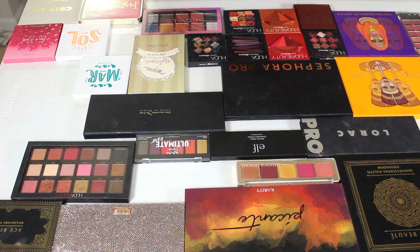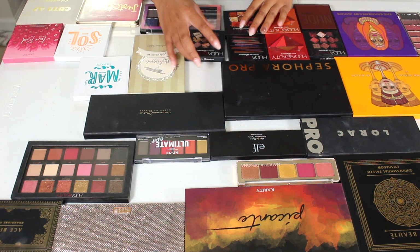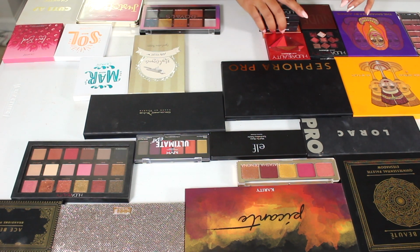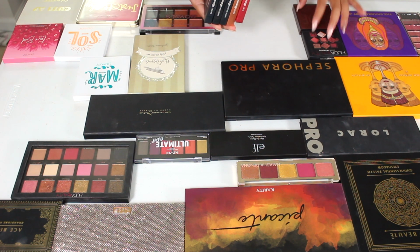Ooh, you guys, I don't see any that I want to get rid of right now. Like, I'm looking through all of these and I don't see any that I am willing to get rid of at this second. I'm definitely keeping all of my Huda Beauty Obsessions palettes. You guys know I'm totally obsessed with these little mini babies right here. So I'm keeping all of these. I have 5, 6, 7 of them.